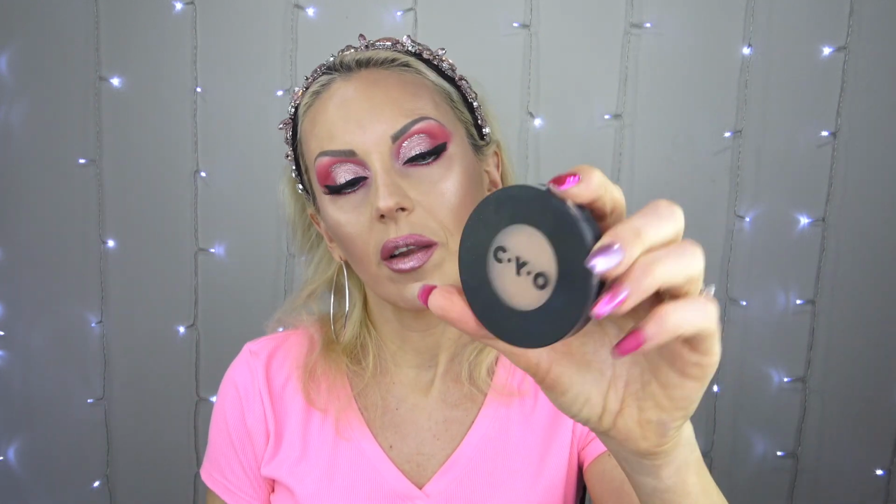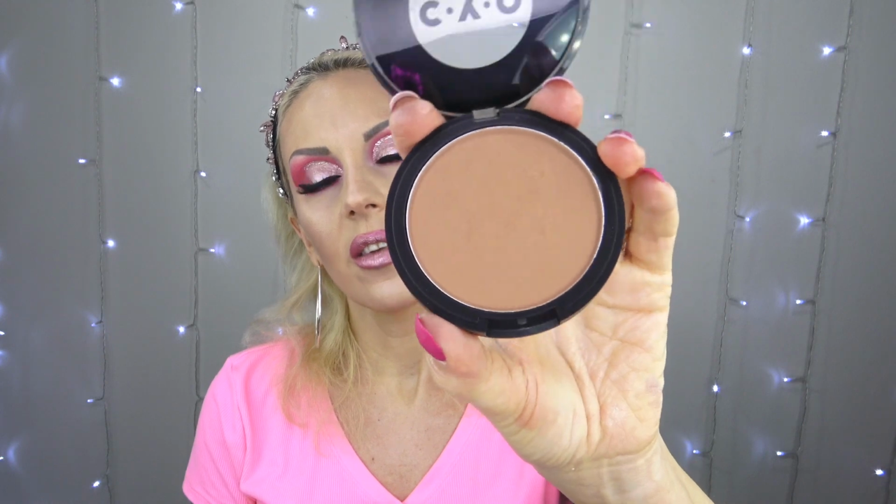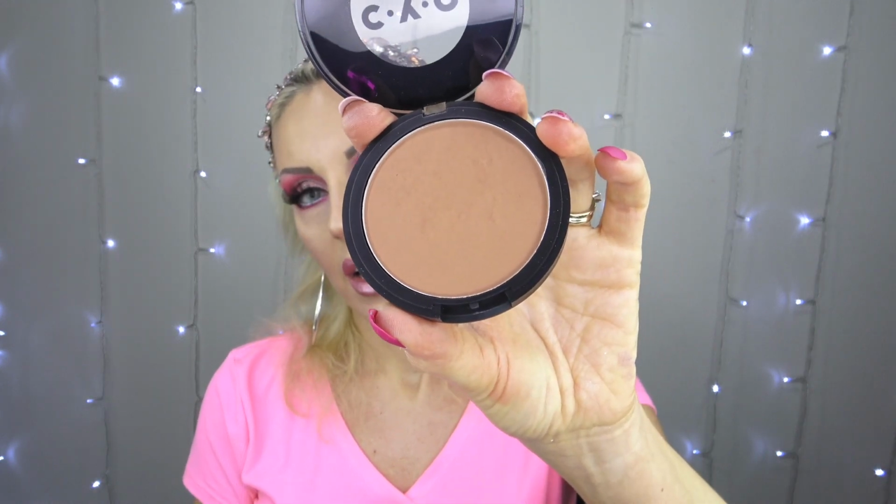And then I got CYO here. CYO is from Dublin. I bought this in Dublin when Teresa and I shopped together. That's one of the buys. Really like this. It's nice, sunny, warm, a really nice tone. So that's one of the good ones I like a lot.